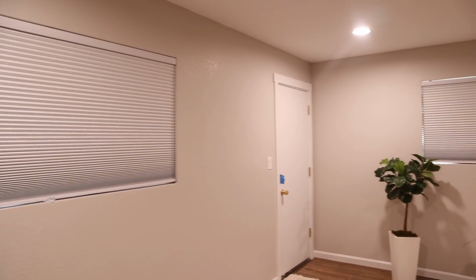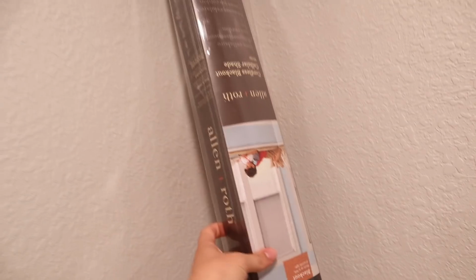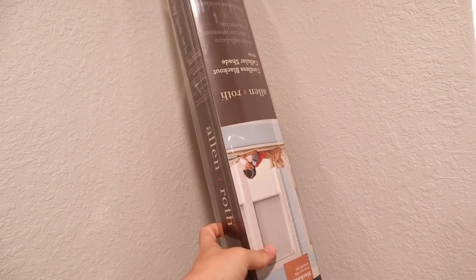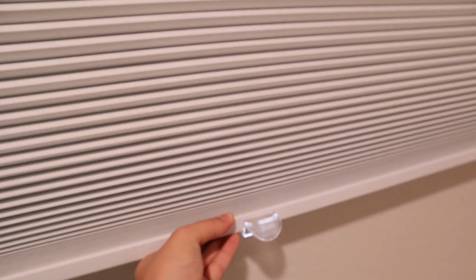We grabbed some more of these blackout blinds from Lowe's. We put some of these in the boys' room, but the ones that we put in the boys' room were dark gray. They were all sold out of the dark gray and they only had these white ones left, and they call these white, but they're almost like a light gray color. And they are these Allen & Roth cordless blackout cellular shades. We really love these. They're great quality and they completely black out a room.